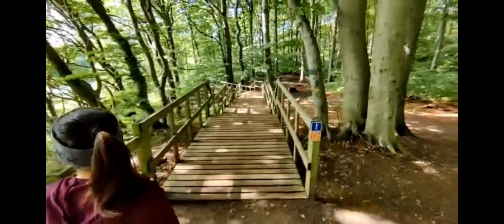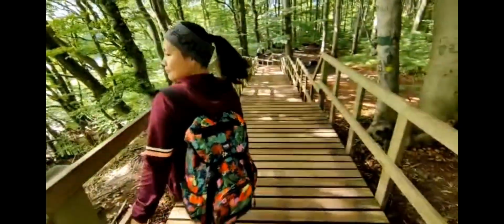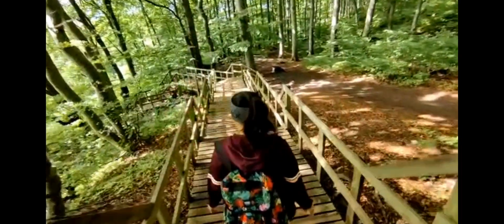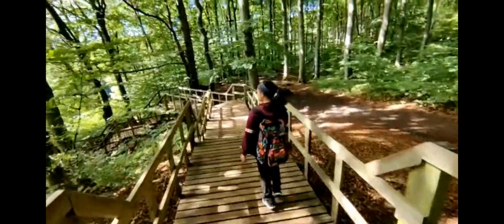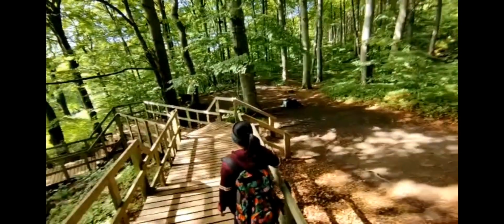So guys, we actually found another staircase which is accessible for us to be able to go down to the shore. As you can see, I'm already very excited to just go down, like a little kid. So yeah, my loving husband just does the filming.